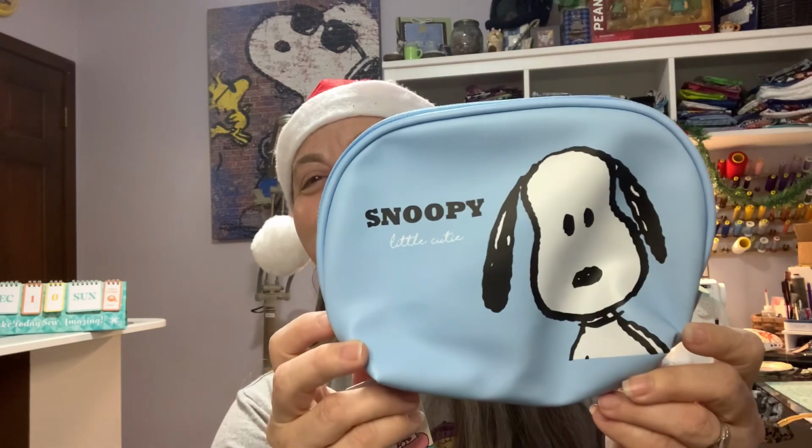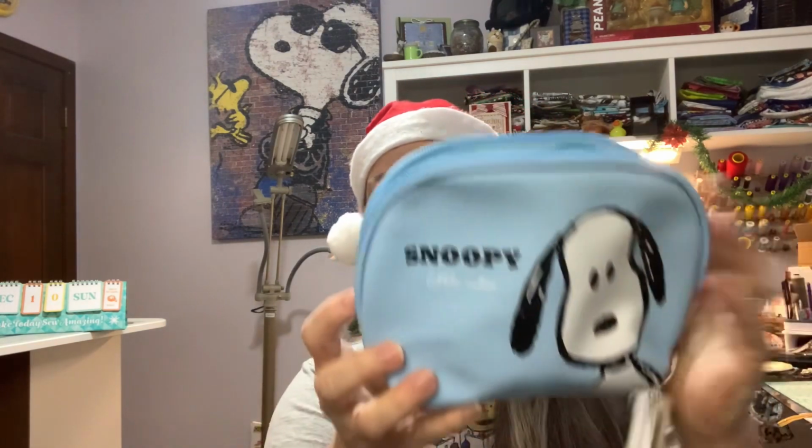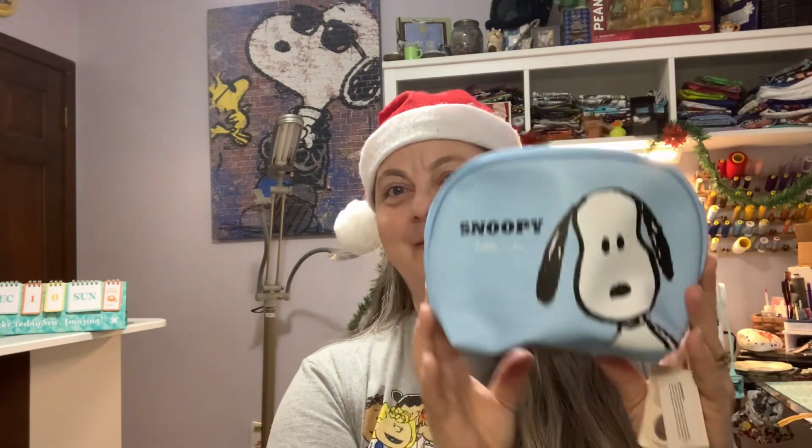From my friend Irene. I'm not sure. A bag. Oh. And it says little cutie. Oh my god. So either a makeup bag, or I could use it for a little wee project bag. I think normal people would use it as a makeup bag, but you know. So cute. And it's blue. Thank you, Irene.